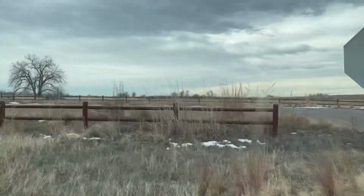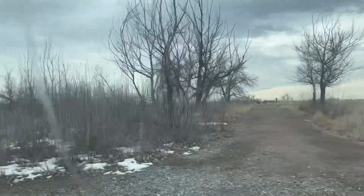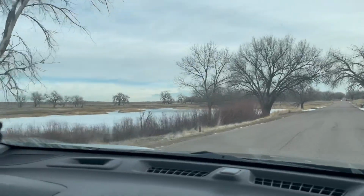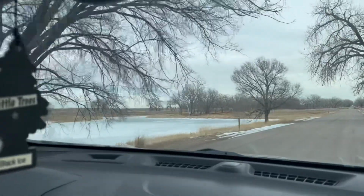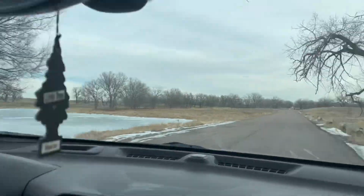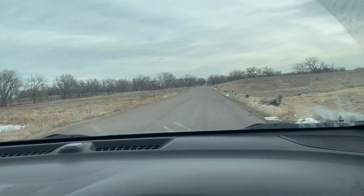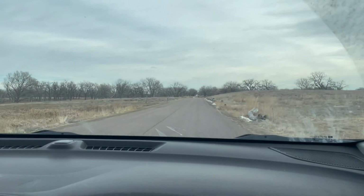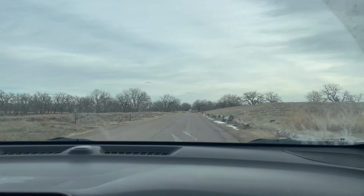So we just entered the wildlife drive, and there's a bunch of different pull-offs that you can pull off and walk around and everything. Some different little bodies of water, nothing huge, but just some small areas. It's an 11-mile self-guided tour. So they say to leave about an hour of time to complete it.